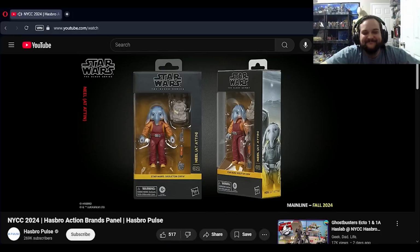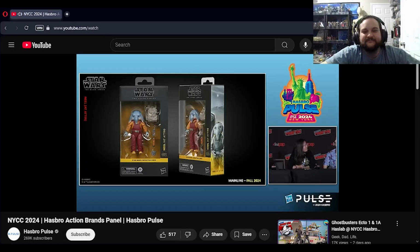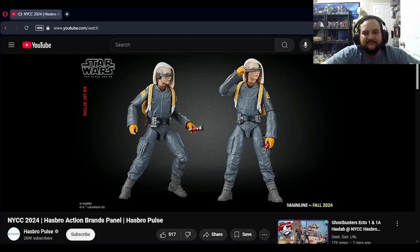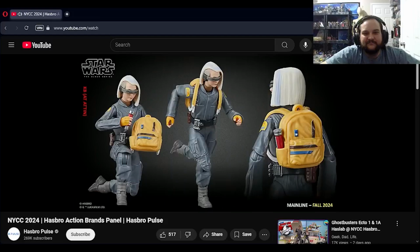Okay, next on the final kit here, KB also comes with a removable backpack and a flashlight. And for details, we like to get that purple streak in the hair, and the flashlight plugs into the side of the backpack. What else? And she's mainline fall of this year as well.